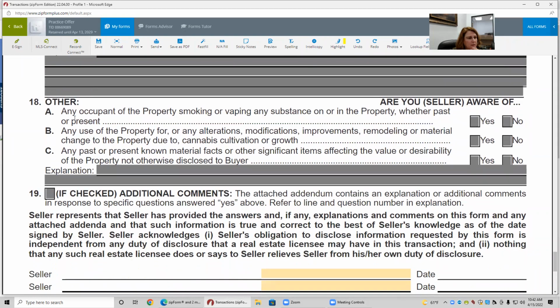Now this is important too, and I think this is fairly new. Any occupant of the property smoking or vaping any substance on the property, past or present. I have sold houses where you walk in and you feel like you're going to be knocked out with the smell of cigarettes. So yes, occupants smoked inside of the house or whatever it is. This is important too, because some people are highly allergic. Make sure that if that occupant has been vaping or smoking, fine, but just disclose it. They need to let that person know, because you don't want them to buy it and their head swells up because they're allergic. Just make sure that's disclosed.